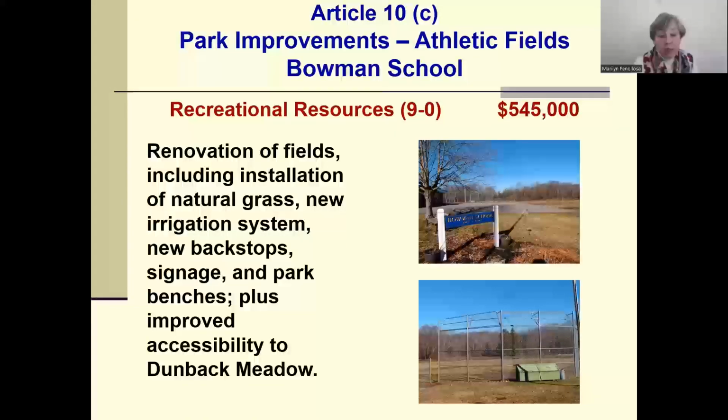The project will also improve accessibility to the conservation land at Dunback Meadow. The fields were last renovated in 2008. This project follows similar projects at other athletic fields over several prior years.